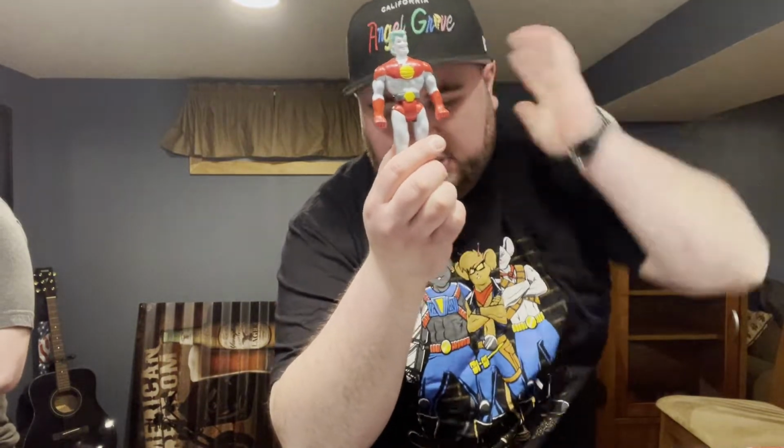Remember I was talking about loose action figures? I've wanted a Captain Planet figure for my 90s shelf. I have a bookcase full of just 90s things, and I wanted it so bad. I haven't found it online for a reasonable price. Granted, I did pay $14 there. I couldn't really tell you if that's good or bad at this point.